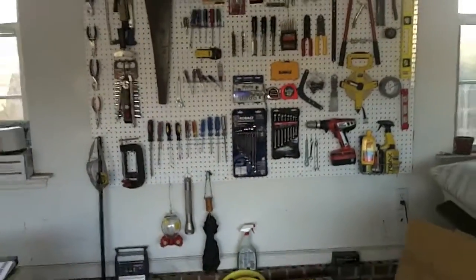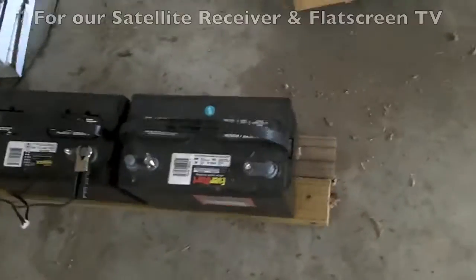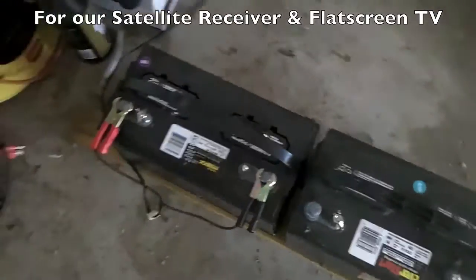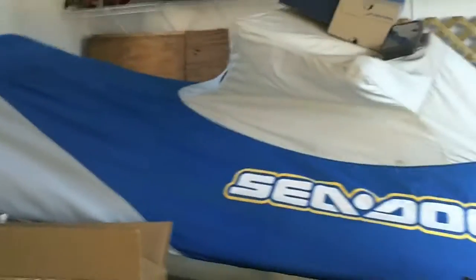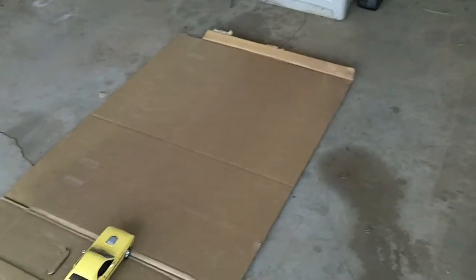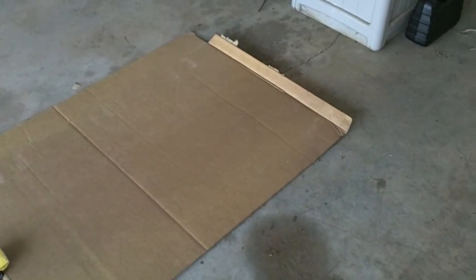Get a far away shot of that. And then this right here, these are the deep cycle batteries we use to go tailgating with. Got one trickle charging at the moment, just took this one off. And, of course, that's the Sea-Doo, all covered up right now. And the cardboard is there in preparation for the return of the Dodge, the 1970 Dodge Challenger Convertible.